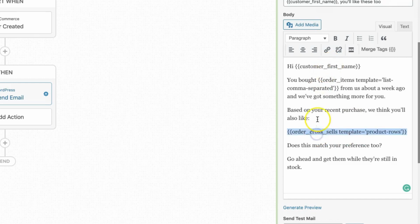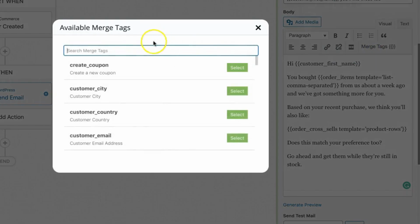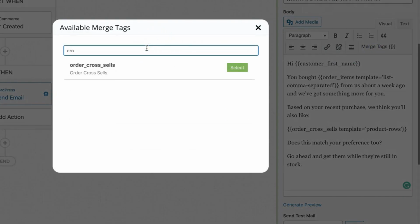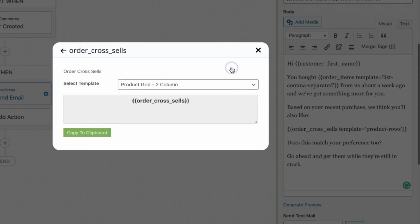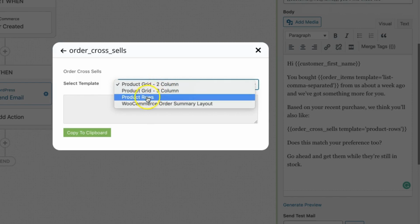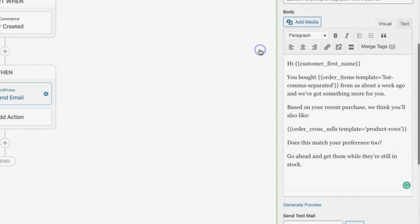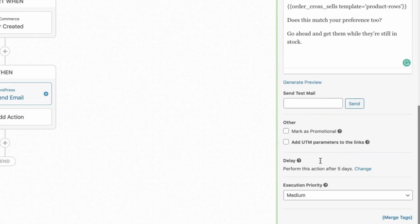So here is another merge tag we've used. And how did we get this merge tag? So we went to merge tags and we said, well, do you have a merge tag for cross sells? Yes, Autonomy does. And then you choose how you would like to present them. Will it be a 3-column or a 2-column fashion, or in product rows format, or maybe it could just be a summary layout. So we've chosen here the product rows format. And there you go. So that's how it will be presented. And well, just go ahead and get any of these while they're in stock.